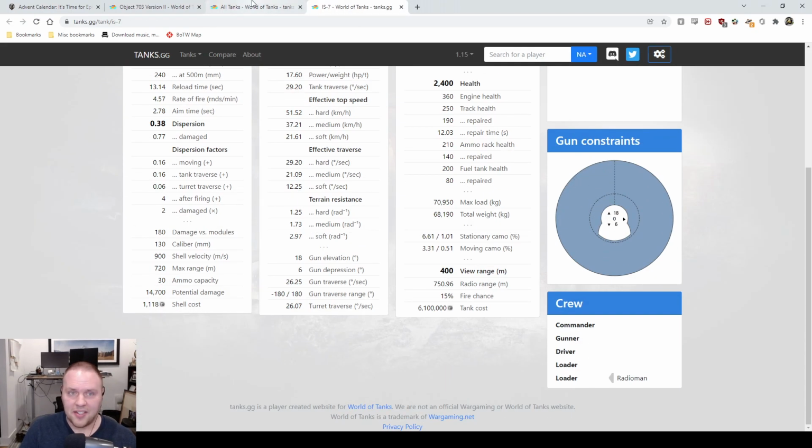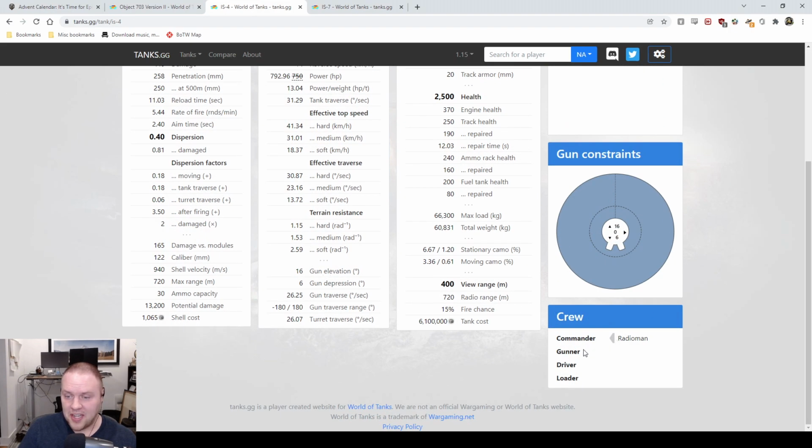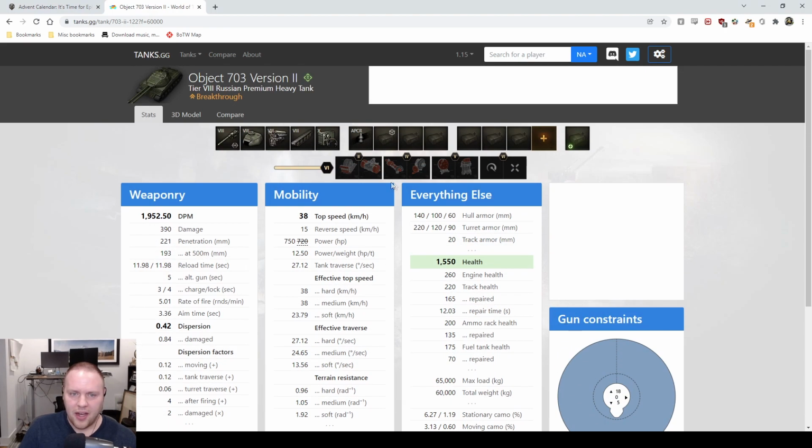No, it does not match the IS-7. That's annoying. What about the IS-4? Yes, but the IS-4 only has a 4-man crew. So the crew layout, in retrospect, is a little bit weird because the radio man being on the commander means that you need the crew from the IS-4 plus an extra loader from something else, and that'll get you the fully kitted out crew.